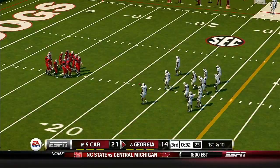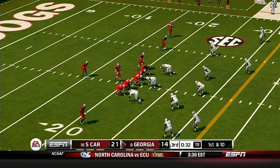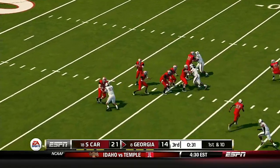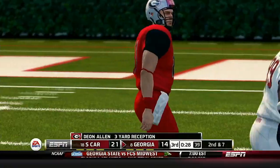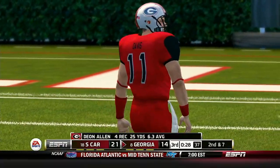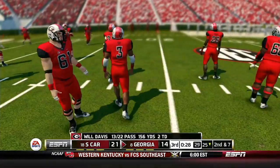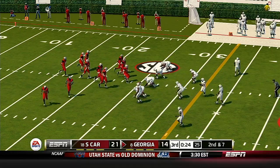There's still plenty of time to keep running their offense as usual here. I don't think they need to feel any anxiety about trailing. Pulls it in and he's in the open field. He steps out at the 25-yard line. That'll make it second and seven. It's second and seven. Ball on the 25.